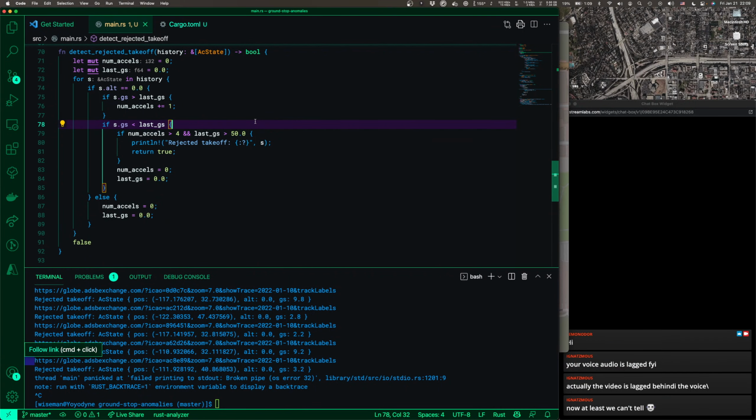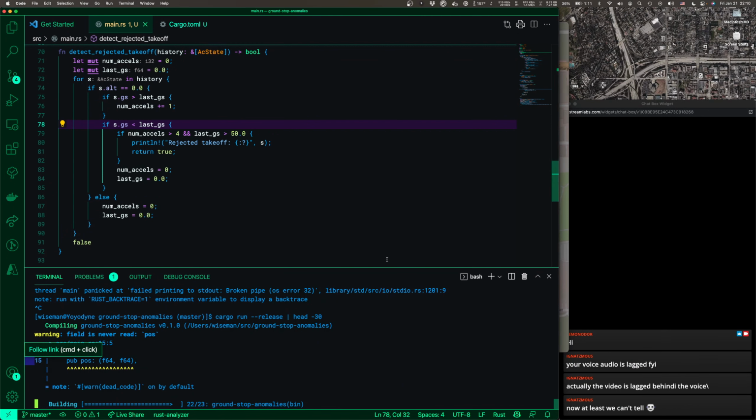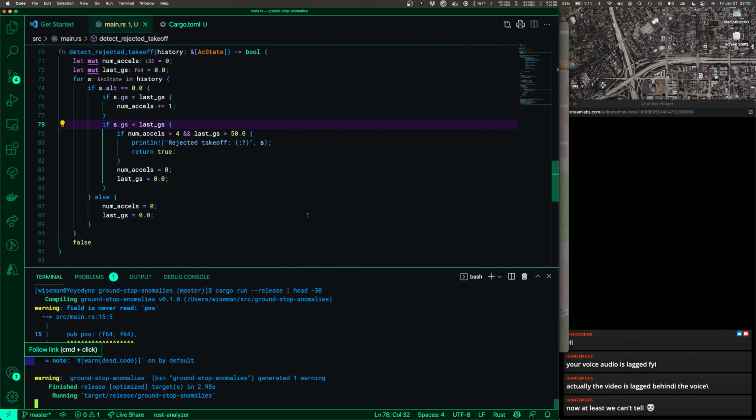Okay, so now it needs to accelerate for at least 5 data points. It needs to have reached at least 50 knots. And then it needs to decelerate just once. Let's see what happens now. This could actually find something. We're going to have to convert those timestamps into something a little more readable very soon, though.